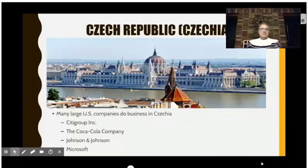Our first country is Czech Republic. They have many large U.S. companies in this country, including Citigroup, Coca-Cola, Johnson & Johnson, and Microsoft.